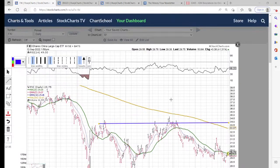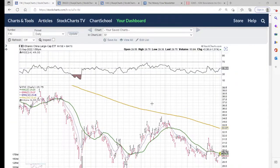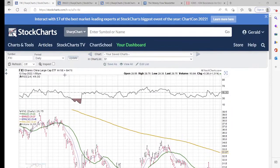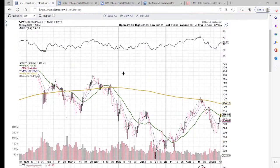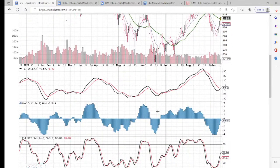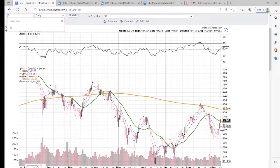I love this FXI. This China breaking out right now. So kind of what we expected, right? It's a little late to the party. I mean, where are we at? Where's the SPY, man? Come on, man. SPY's trying to break out today. What a beautiful run, huh? MACD still hasn't crossed. So we still got a little work here.